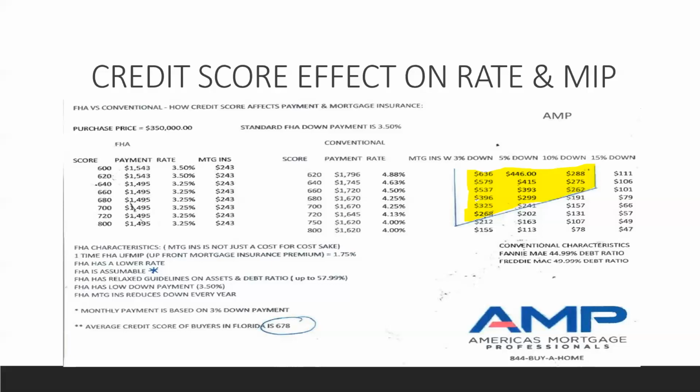On a conventional loan, it's what is known as a constant premium. It will stay that $636 until you get to 78%, when it would automatically drop off. Now, the question you want to ask me is, how long does it take somebody typically to get to 78%? And the answer to that question is typically somewhere between 10 and 12 years. So they're going to have mortgage insurance on a conventional loan for 10 to 12 years. So mortgage insurance will automatically drop off at 78%. The buyer can request that it be removed at 80%.